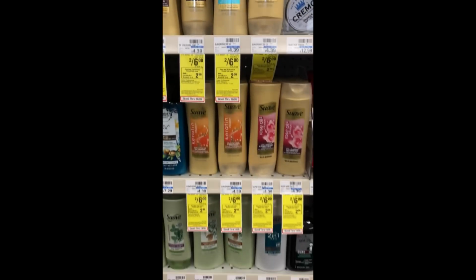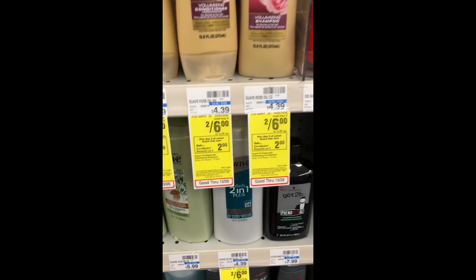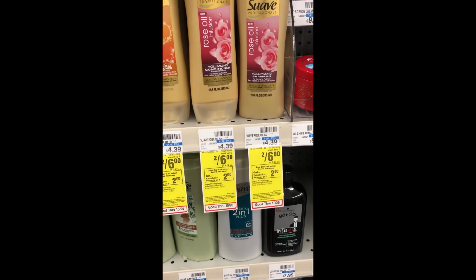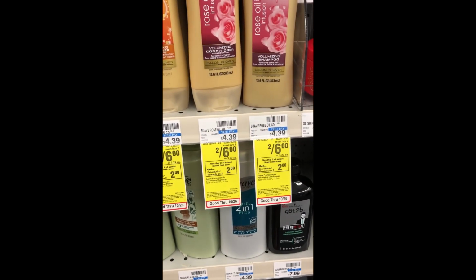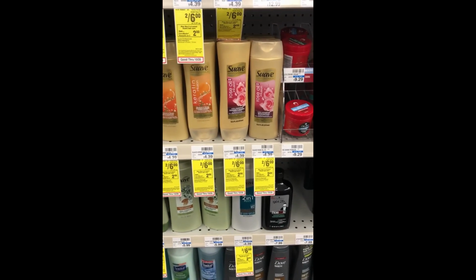Suave Professionals, there's quite a few different varieties now. I'm gonna try this rose oil. They're on sale 2 for $6. You're gonna use this 2 off of 2 coupon. That makes it 2 for $4. Buy two, get a $2 extra buck. So you're gonna pay just $1 each. Not a bad deal for some Suave Professionals.